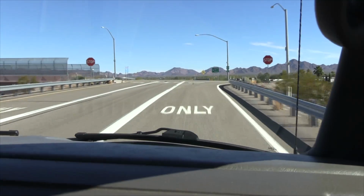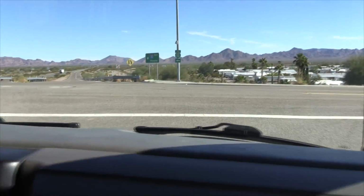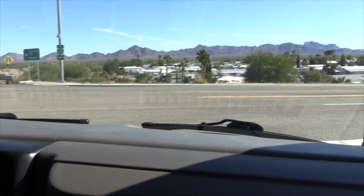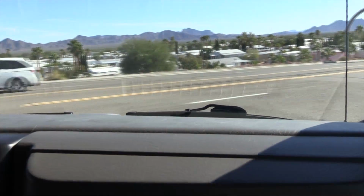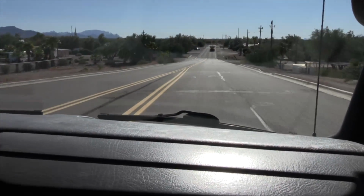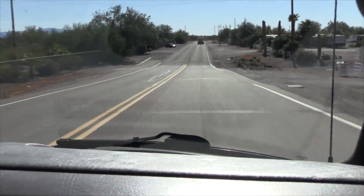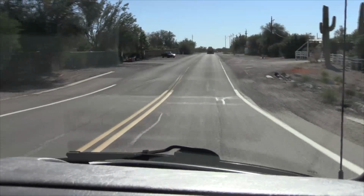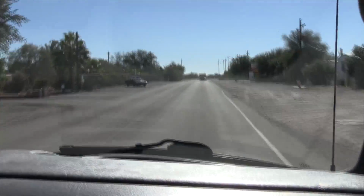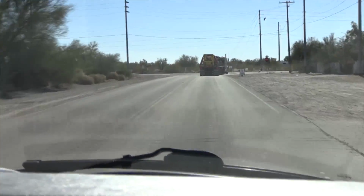Come to a stop, we're going to turn right and go south towards the sun. Now, most people, if you're coming from Phoenix or from the east area, you will go off the off-ramp and turn left. And we're just going to go straight ahead now. And there's an RV park on both sides. And right up here, you're going to come to a dead end, stop. At the stop, you're going to turn left.